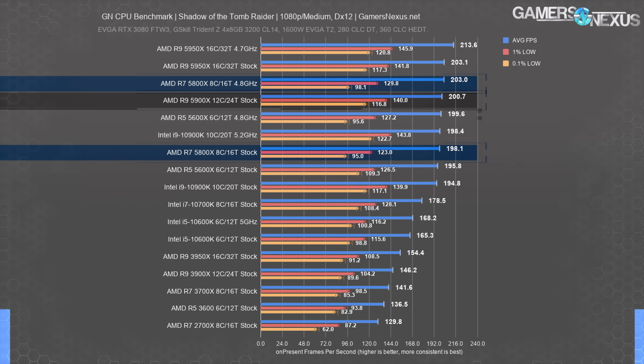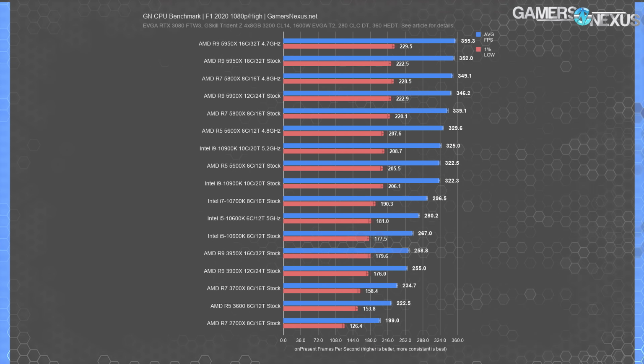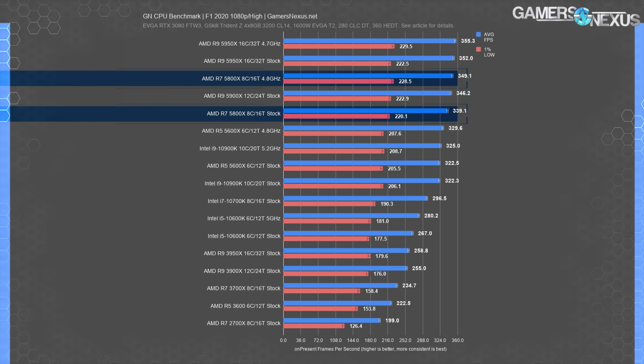The overclock was worth just a couple percent here, and as for Intel, they lost against the 5600X previously, and they still lose here. So that story hasn't changed, and you can hear more of it in the previous 3 reviews. In F1 2020 at 1080p high, the R7 5800X stock CPU plotted 340 FPS average, ranking it ahead of the 5600X by an actually reasonable amount for once.